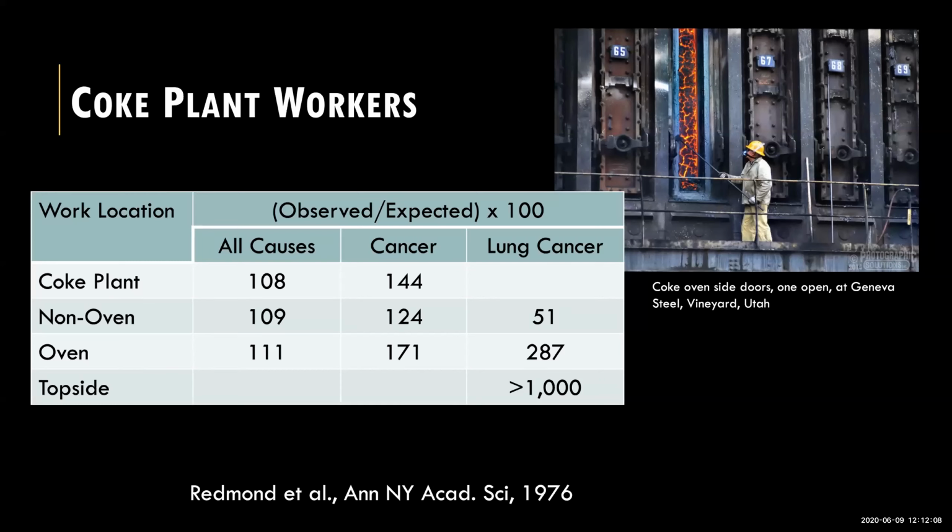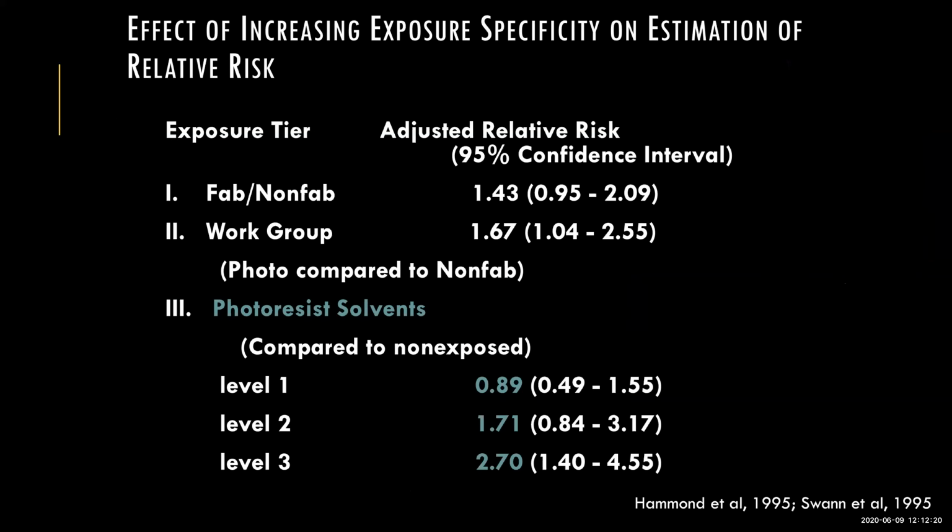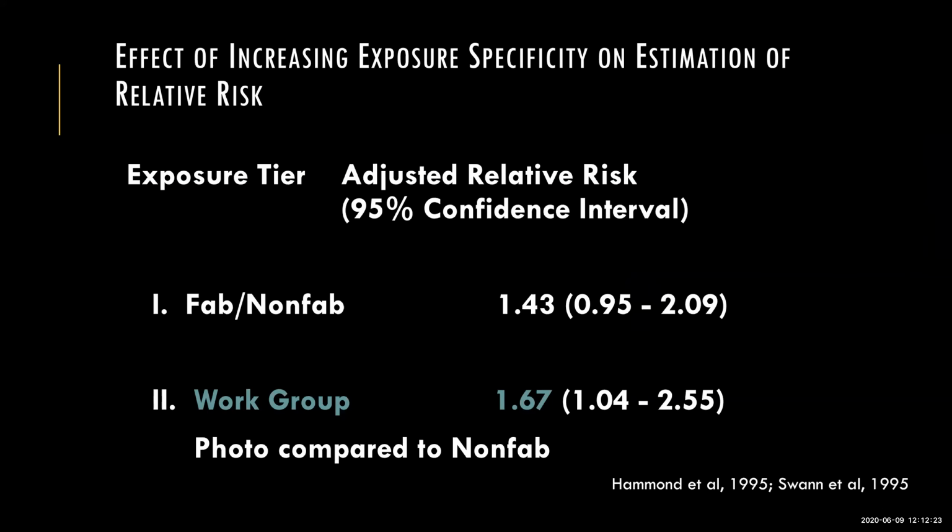And then a topside, we get over 1,000-fold increase. So moving on, I want to give another example.